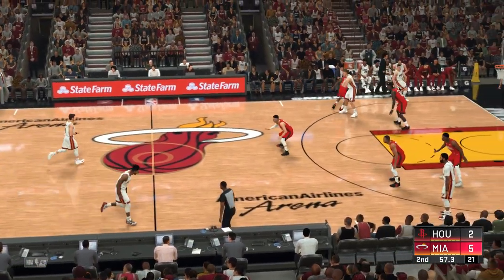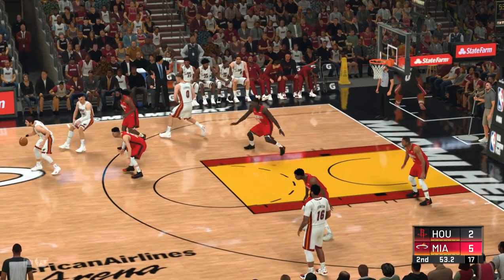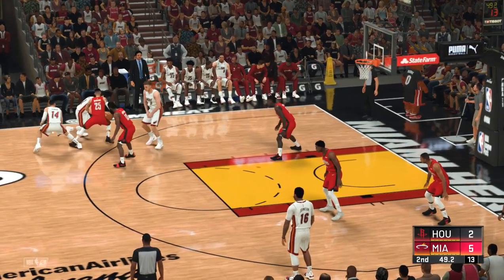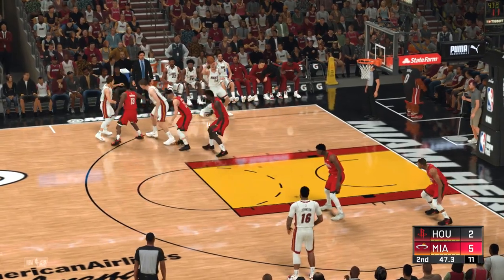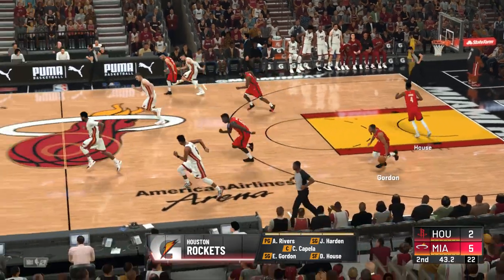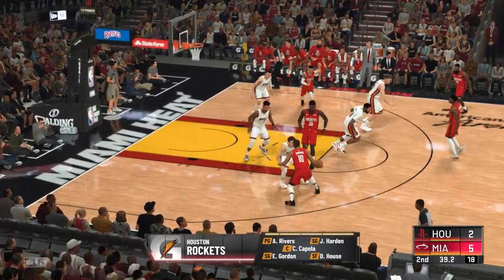And it's Dragic with the ball for the Miami Heat. It's a 3-point game. And a moment now to reset the lineups, courtesy of Gatorade, all fueled up for the second quarter of basketball. So on the floor for Houston, Harden and Gordon are out on the wings. Then there's Austin Rivers. Then it's Clint Capella, and it's House in at the power forward.